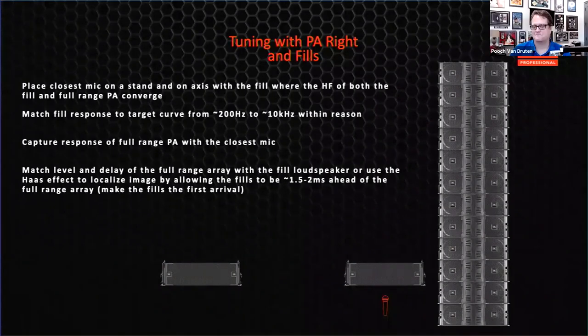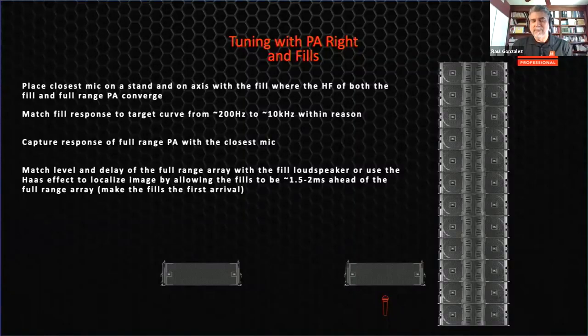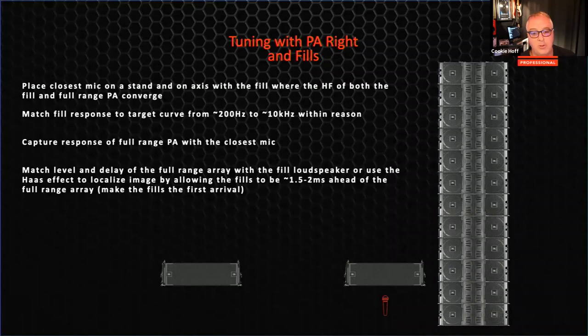Something I want to point out: this slide is about fills, but this also goes for under balconies, and lawn delays, all that stuff. I've walked onto lawns in amphitheaters and sat on the grass, and it sounds like the band is coming from the lip of the covering. You don't want that. You want to make sure that it sounds like it looks. And what that allows you to do is, with your level, if you can tuck it in slightly behind, you can bring your level up, and like you mentioned, it doesn't present a problem. But as soon as you kill those delays, suddenly it's, okay, where'd everything go?